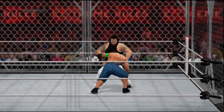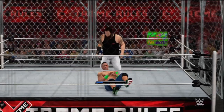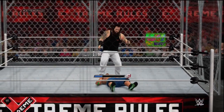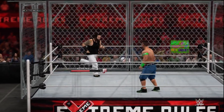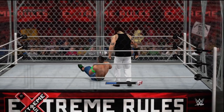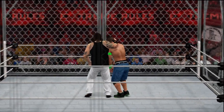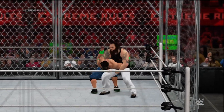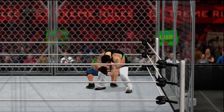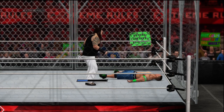Bray Wyatt making a move. And now Bray Wyatt pushing forward. Uh-oh, look at this. Ow! Trying to put him away. And Bray Wyatt makes him pay for all that.